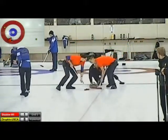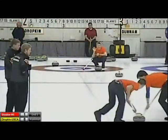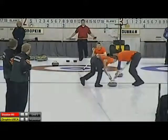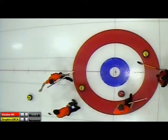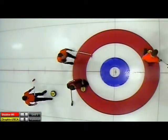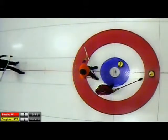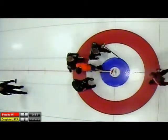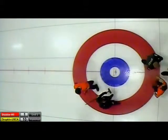Can you tell who shot on sheet 3? No, it looks like it might be Dunham at the top of the house. Sheet 3, Kramer versus Dunham. We've got a number of stones in and around the 4 foot. Hard to tell who shot at the moment. Dropkin gets his hit for 2. On sheet 1, Wright gets a hit and roll, partially behind cover. Kramer just drew in on sheet 3, so that's currently the shot rock. We do have 4 stones to go.